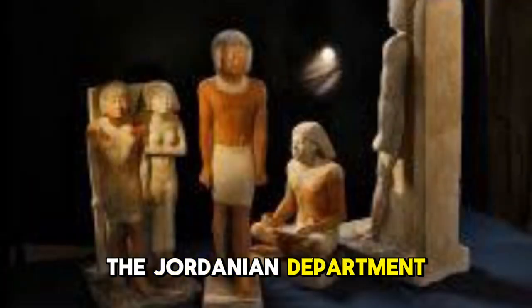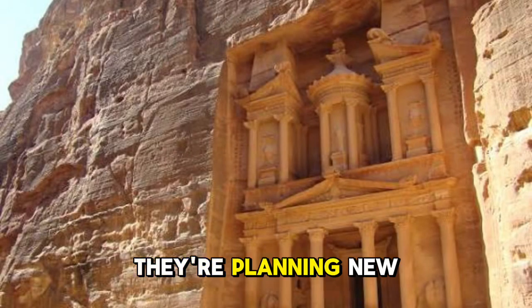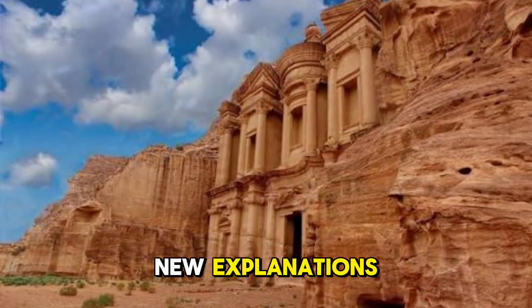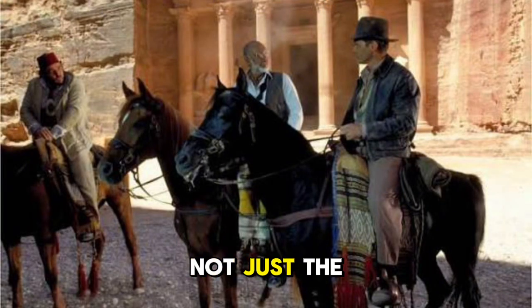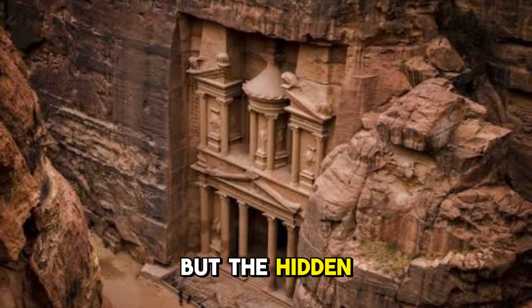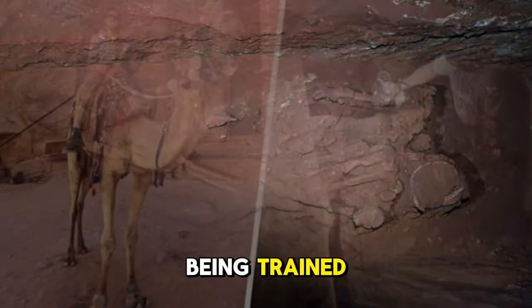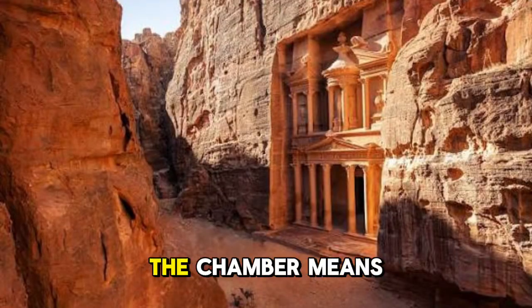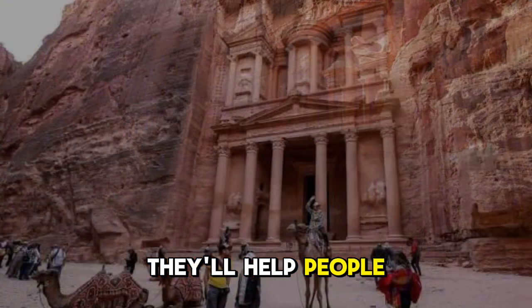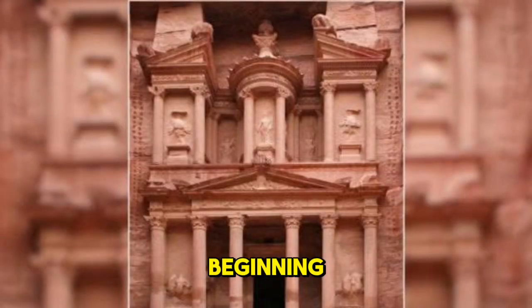The Jordanian Department of Antiquities is rethinking Petra's presentation. They're planning new signs, new explanations. They want visitors to know the full story, not just the famous treasury, but the hidden beginning beneath it. Therefore, guides are being trained. They'll tell tourists about the discovery. They'll explain what the chamber means. They'll help people understand that history has layers, that the visible is just the beginning.